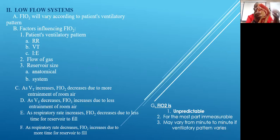But if you are breathing normally, it doesn't have time to collect. It's going in and out, in and out. So the respiratory rate will affect the FiO2 based on the time. If I start to breathe faster, FiO2 will decrease because it hasn't had time to build up. If I start breathing slower, then the FiO2 will increase because I have more time for that FiO2 to build up in the oropharynx.